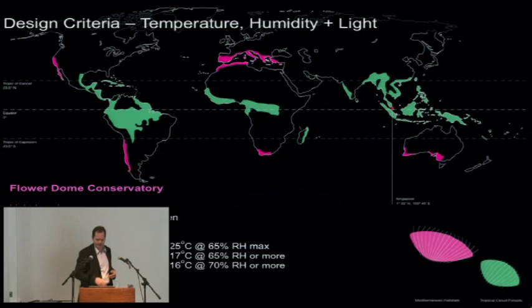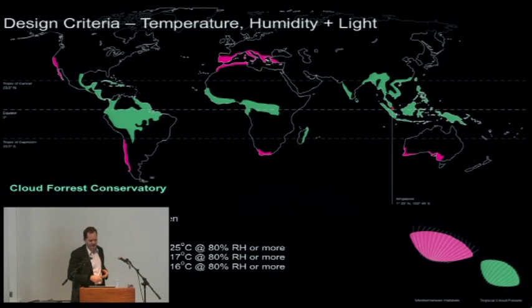In the other conservatory, the cloud forest, it's very similar light levels and actually similar temperature levels. But the relative humidities are much higher, 80% relative humidity, which is where you feel sticky. It's where you feel sweaty in that environment. It is a quite humid space.